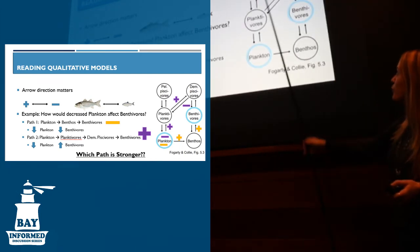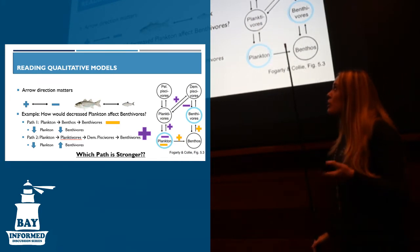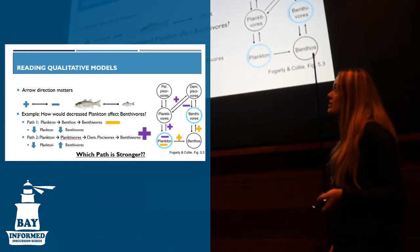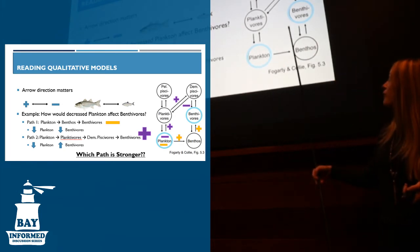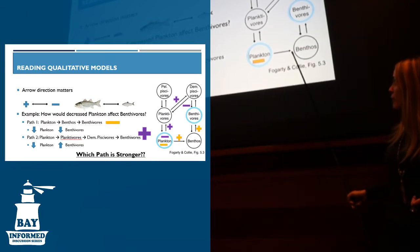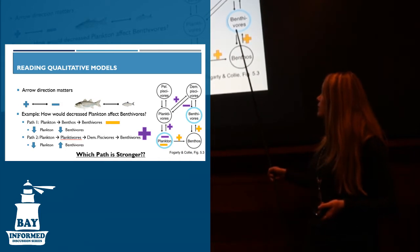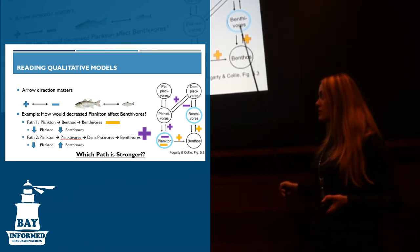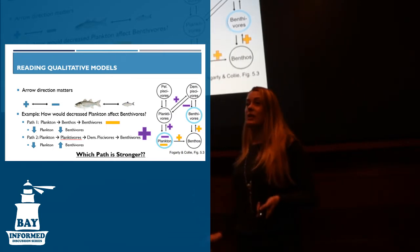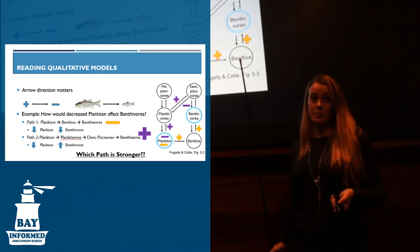So here's a simple food web model. We have plankton, benthos, kind of a first level of fish, and a second level of fish. So we want to use a network model like this, with simple positive-negative interactions, to try to understand how decreased plankton would affect the benthivore group. So we start with decreasing plankton, and then remember the positive side, the pointy side of the arrow: positive towards benthos, positive towards benthivores. A negative times a positive is a negative. So via this pathway, if you decrease plankton, you are likely going to get a decrease in benthivores because they have less food. But there's another pathway in this particular model.